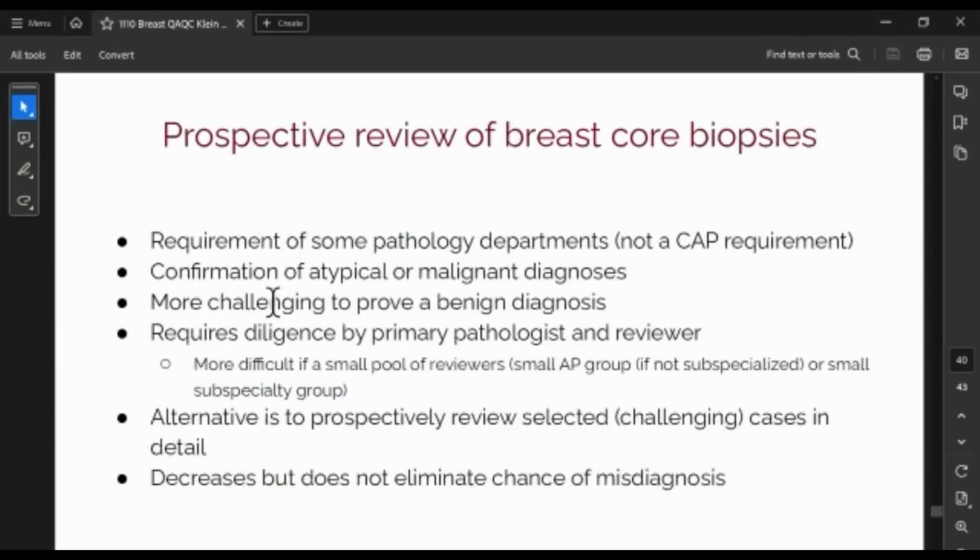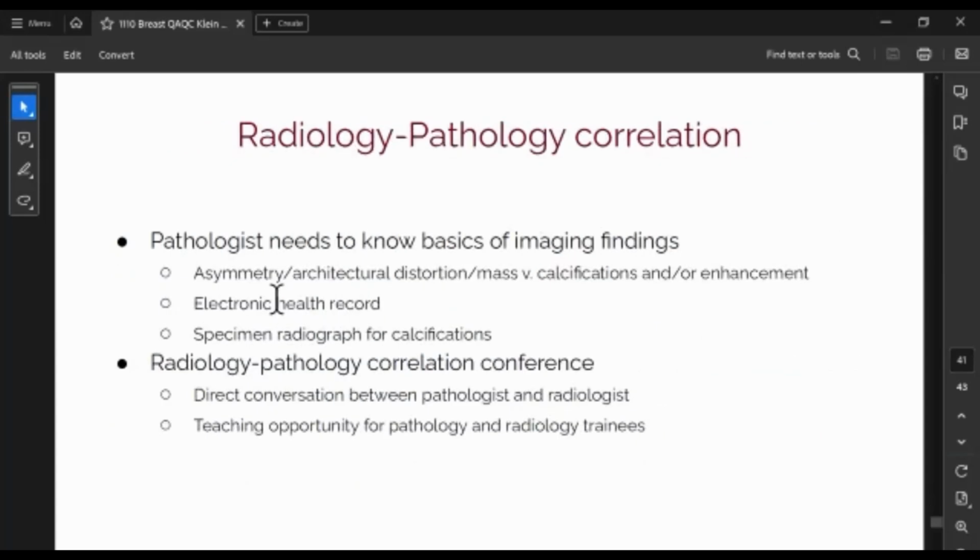And so just in summary, sorry to go a little bit over time, for these image-guided biopsies, you have to know what they were looking for. Like, how can you know if you're finding something that explains their imaging findings if you have no idea what they're looking for? So is it a mass-like lesion? Is it calcifications? Is it either of those things with enhancement? The electronic health record is very useful in this regard. They specimen radiograph all these cases for calcifications, and you can see how big those calcifications are.